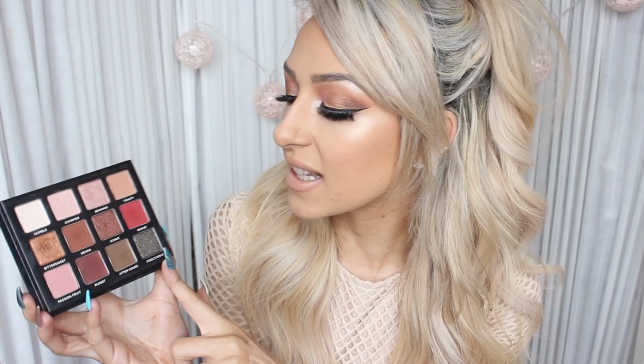I can't wait to dig into this green. I think it's the only shade I haven't really used in the palette, and I don't know why. Look at this. Oh, the pigmentation is amazing in the shadows. They're just gorgeous.